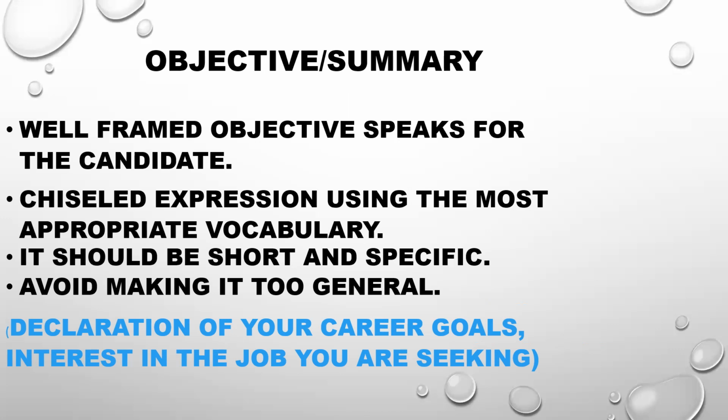Declaration of your career goals and interest in the job you are seeking are the primary things to be listed out. You can list your strengths and experience, making you a better candidate.